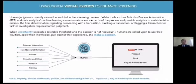Okay, good. In the case of screening systems, RPA and machine learning can, of course, automate key elements of the process. They can flag transactions, but oftentimes there's a great deal of uncertainty that requires, again, human intervention in order to take a decision. Perhaps you need more information about the route, the destination, the terms of sale, the end user in order to take a decision. Again, to deal with this uncertainty, we need human expertise.